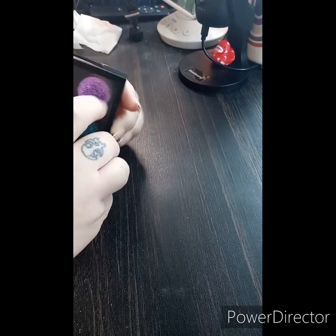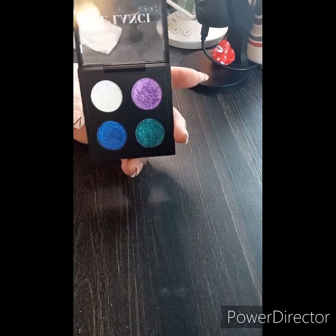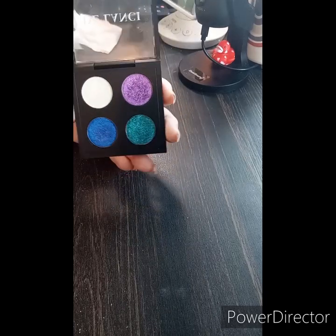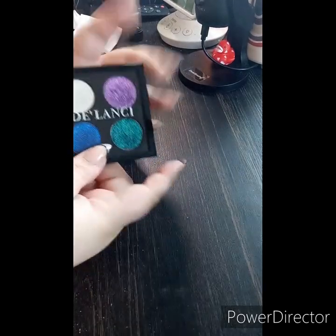I have this Delancey quad that I do technically have as a palette in my collection. This is listed in my palettes and not as singles, even though it sits in my single basket. I don't know. But I will be keeping this. I love everything I've tried from Delancey, and this is probably my favorite thing.